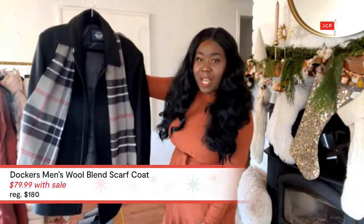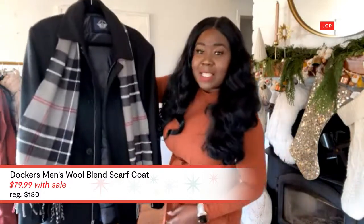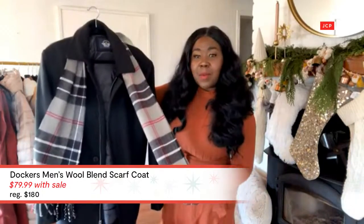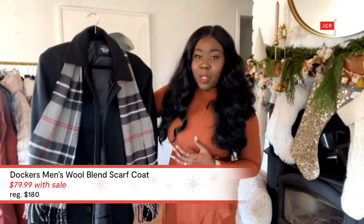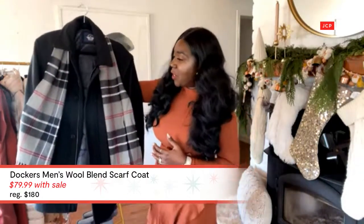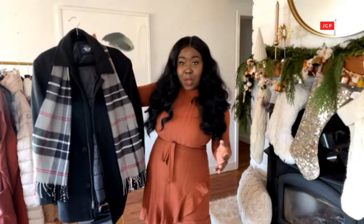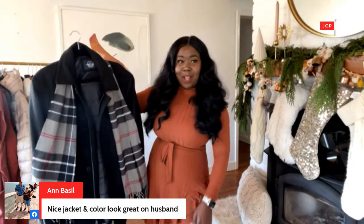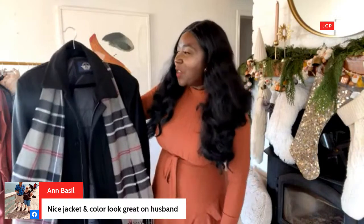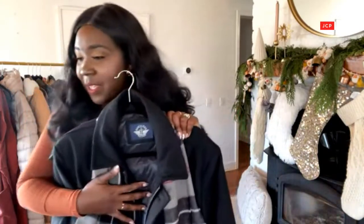this wool coat is everything, you guys. It's by Dockers. It buttons all the way down, but it also has a zipper, and it does come with this amazing scarf. It's wool, so it's going to keep you warm. And like I said, this is one of those nice coats for when you're getting dressed up for the office, or you're going to church on Sunday and you need a nice coat. You can't rip out the Free Country coat where you're going to go fishing. You need something a little bit nicer. I love this one.